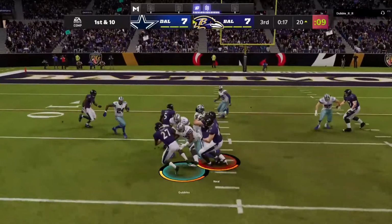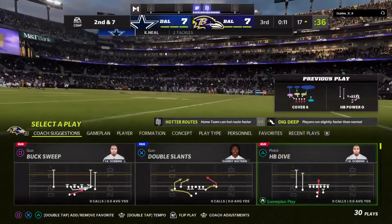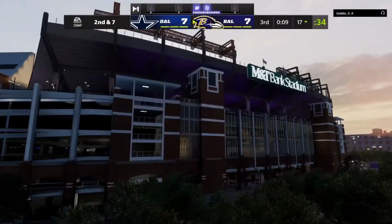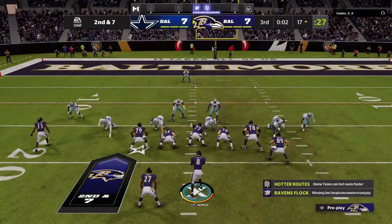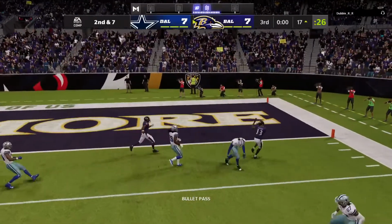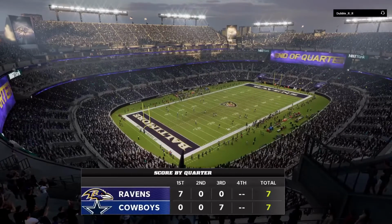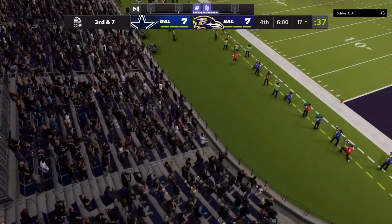On 1st and 10, it's Dobbins. A gain of 3, second down. From the 17, Jackson. And that would not be. It's incomplete. So they couldn't hook up as time has now run out on this third quarter of play. So they'll get a little extra time to come up with this third down play as we played 3 quarters. This is the National Football League on EA Sports.